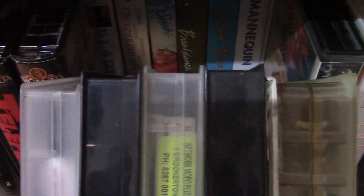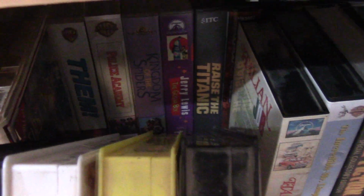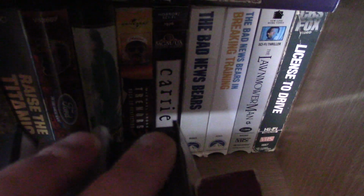Dub tape, sell-throughs, cut down versions of Breakdance and Electric Boogaloo, and a few others in here. Probably not worth much at all. Some American tapes, Bad News Bears, Carrie, The Hunter on, I'm not sure what that's on. See, I think.